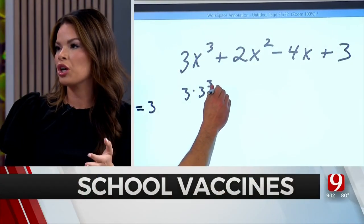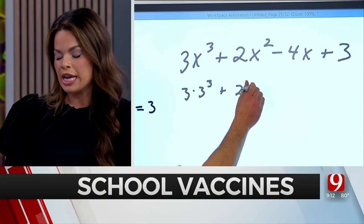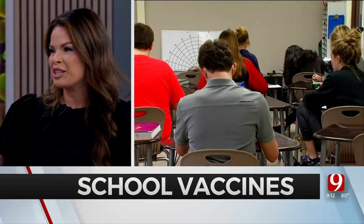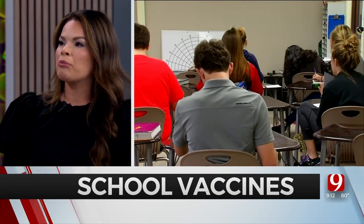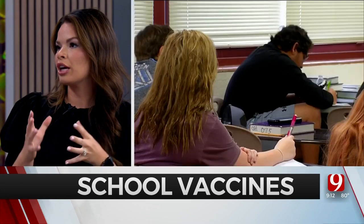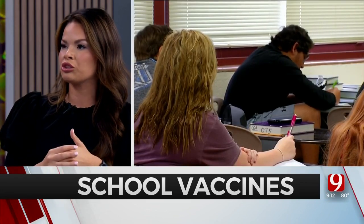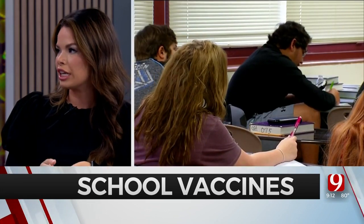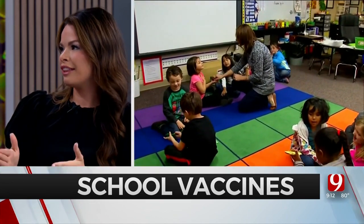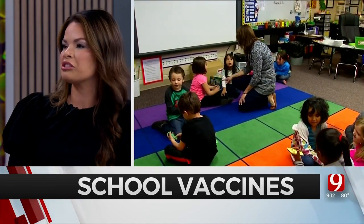So if you need to get those, there's a portal now that you can go online to obtain the records. It's the Oklahoma State Immunizations Information System, OSIS for short. Okay. So parents can go in there and you need to have all the correct information that's on your child's shot record. It's a 2-factor authentication. Go in, enter all the correct information, and then download your vaccine records right there online.